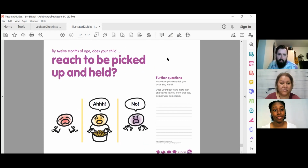Does your child reach to be picked up and held? How does your baby tell you what they want? Does your baby have more than one way to let you know that they do not want something? We've got a few examples here showing how they show you they don't want something, and I like these. Just crying out loud, pushing things away, right? That's what they do when they don't want to eat something. They should be pushing it away, or closing their mouth or turning away.